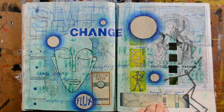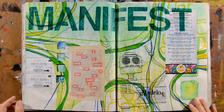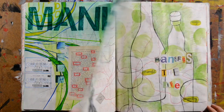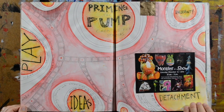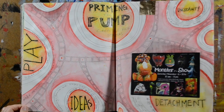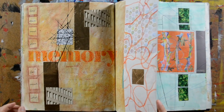Like this spread looks pretty resolved, but I'm still going back and I'm still adding to it as I go through the challenges. So a lot of times I'll find little challenges, and I'll go back through the journal and flip through even back to pages in the beginning of the book, and I'll add to them. Even here, 8 months into the challenge.